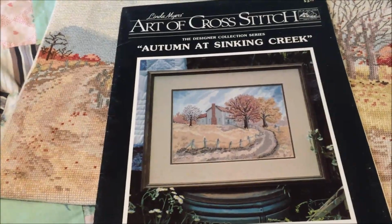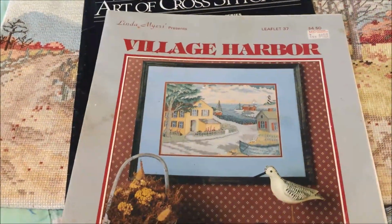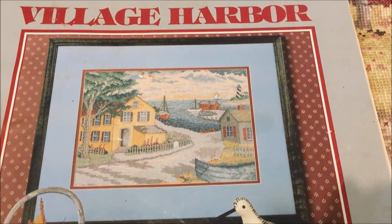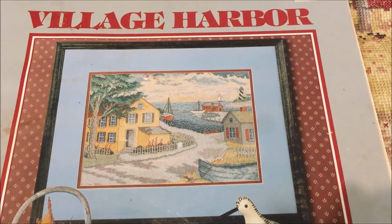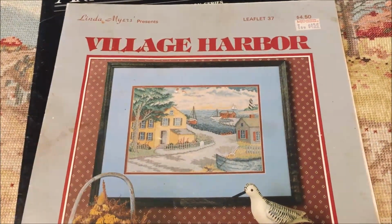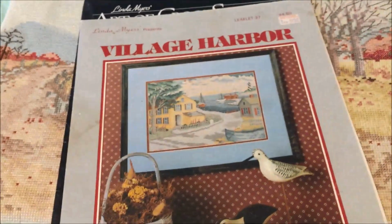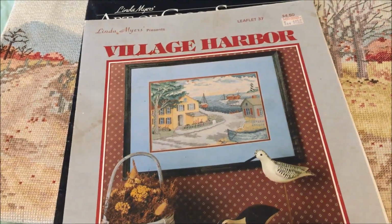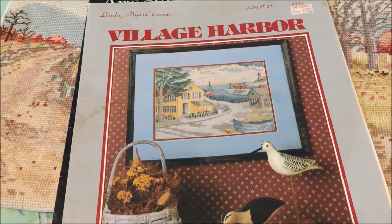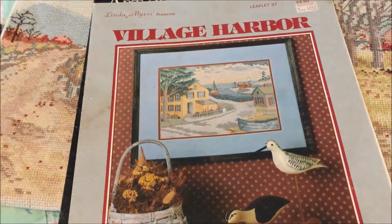But what I really want to start next for this year's Mania, it was on my list for last year's Mania, is Village Harbor. I like this one a lot. I like the coast and I like the ocean, and I just like this kind of subject matter. So this one is probably next on the list. These are older copies of her charts, and they're the old handwritten symbols. They're not hard to follow, though. I don't know if the ones that you purchase now have been redone, so don't take me at my word on that, because I don't know what I'm talking about.